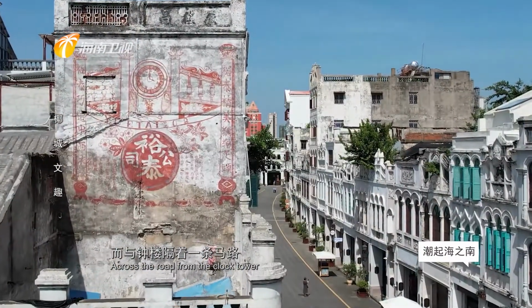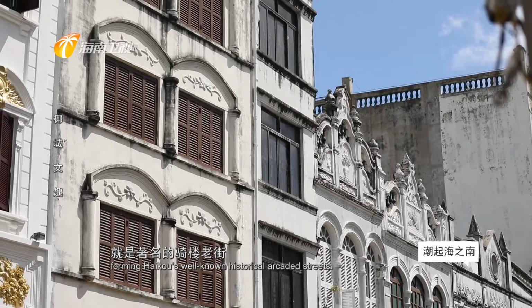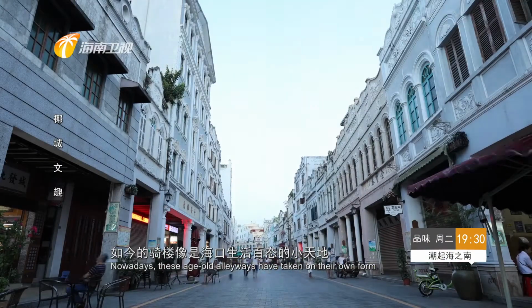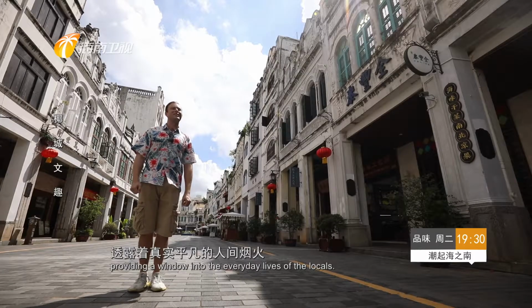Across the road from the clock tower, rows of old buildings are visible, forming Haikou's well-known historical arcaded streets. Haikou's arcaded streets were once the beating commercial and political heart of the city. Nowadays, these age-old alleyways have taken on their own form, providing a window into the everyday lives of the locals.